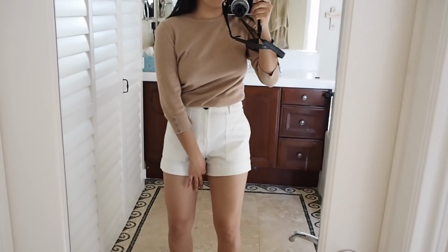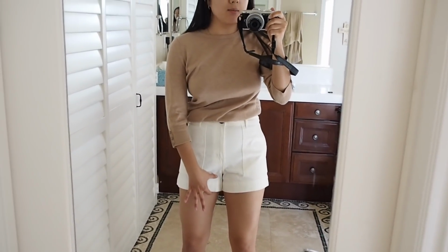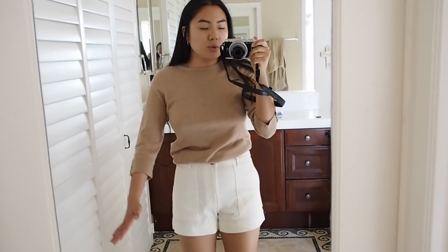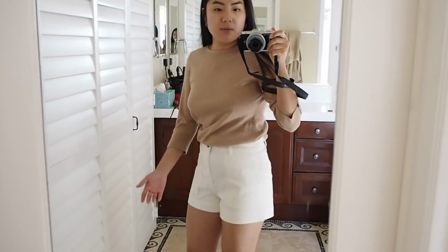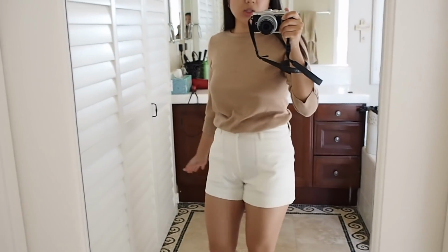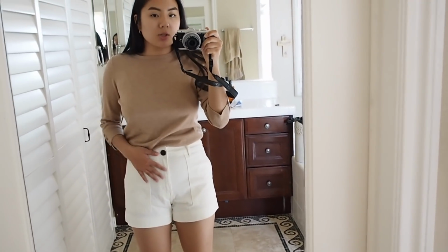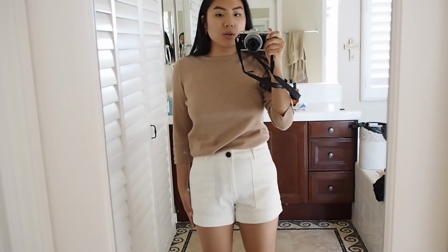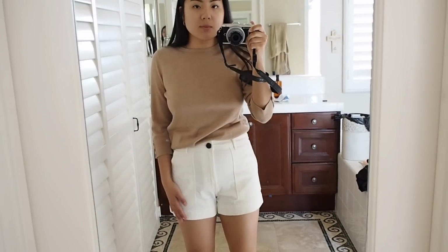They're so comfortable. The length, like the inseam in the leg, is so perfect. It doesn't make me feel like I'm showing off too much of my butt or anything. It covers below my butt and everything, so it's so nice. Highly recommend these shorts. I have it here in a size 6. They're kind of stretchy as well, so they're super comfortable if you're traveling anytime soon.